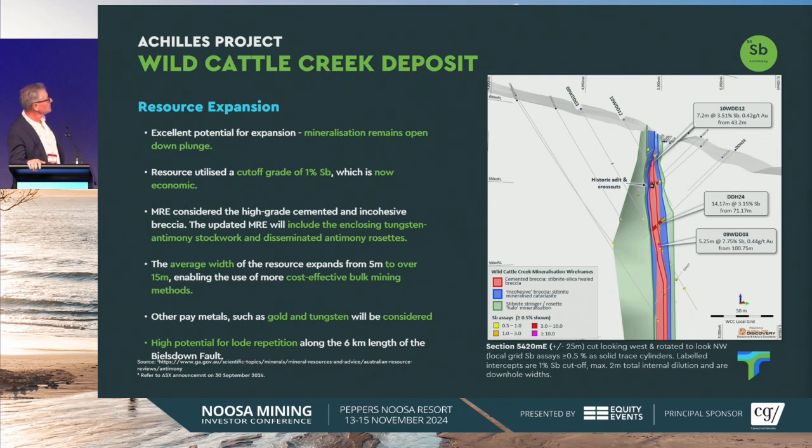So we've moved to basically remodel this resource with the view to restating it. And what you can see is that if we look at the diagram on the right, the red and the blue represents essentially the existing resource, and then there is a green salvage. The green salvage comprises 2 parts. There's an inner antimony tungsten zone, or stockwork I should say, and there's an outer zone which is a stibnite rosette.